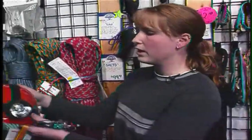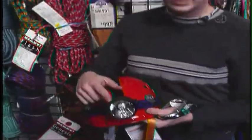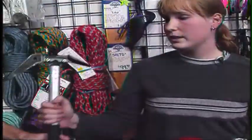Another very important part of climbing is the helmet, because you do have some rock fall, so the helmet will help keep you safe. And then if you do caving, a headlamp is very important, and these helmets are set up for both climbing rock faces as well as caving. And because this is a diverse country, we do have the glaciers, so we need the ice axes as well.